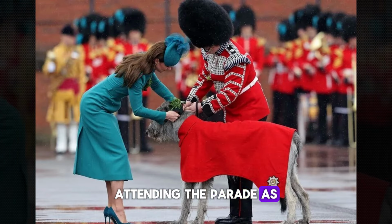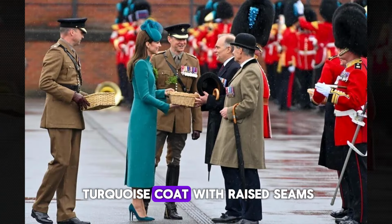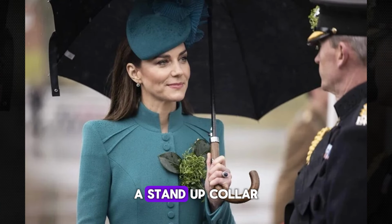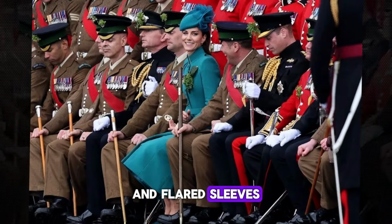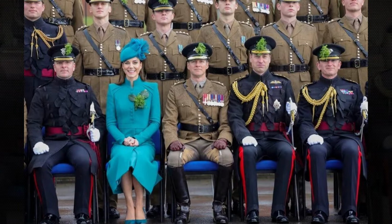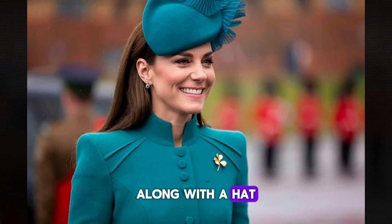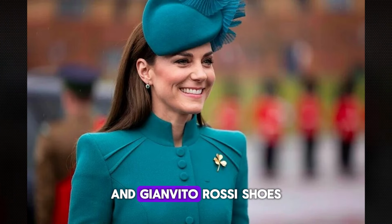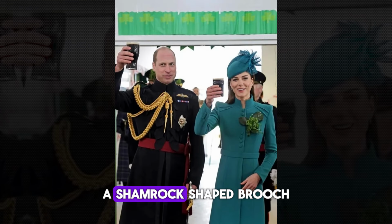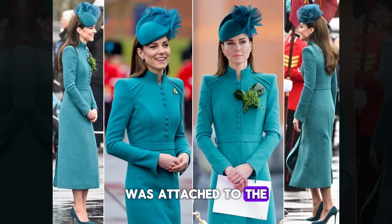Attending the parade as the colonel of the regiment for the first time, she wore a vivid turquoise coat with raised seams, a stand-up collar, and flared sleeves. Buttons on the bodice and sleeves echoed the guard's uniform. Apparently, the princess's coat was custom-made, along with a hat from Jane Taylor and Gianvito Rossi shoes. A shamrock-shaped brooch, symbolizing Ireland, was attached to the left side of the coat.